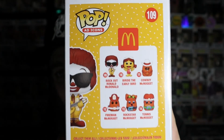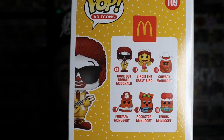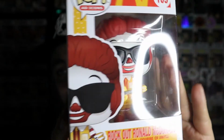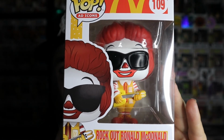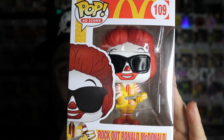I feel like there's a lot more versions of Ronald McDonald that they could do because he's been in a lot of commercials and a lot of different outfits. So I feel like there could still be more McDonald's pops coming. But as of right now, this is pretty much everything. I do have one more thing to show you guys, but this is the last pop here.